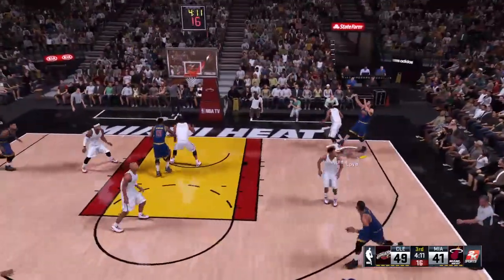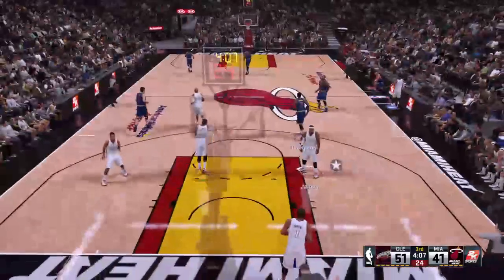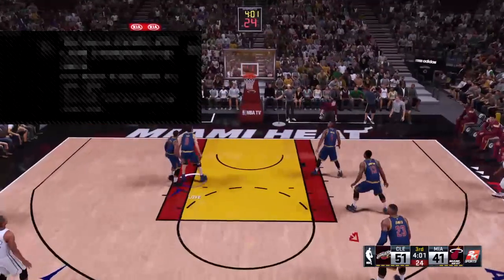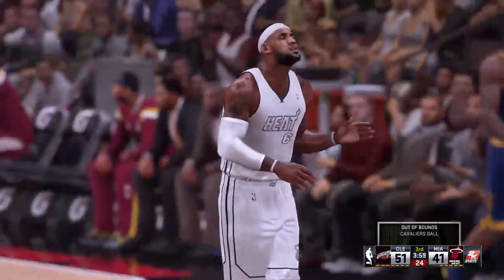Irving kicks to Love. Shot is good off the back rim and in. And the Cavaliers lead by 10. Love's gone 2 of 3 from the field. No one near James as he lets it go. Out of bounds, Cleveland takes possession.